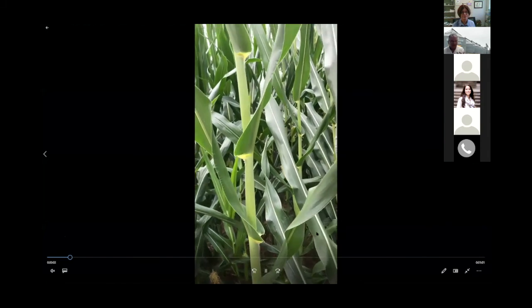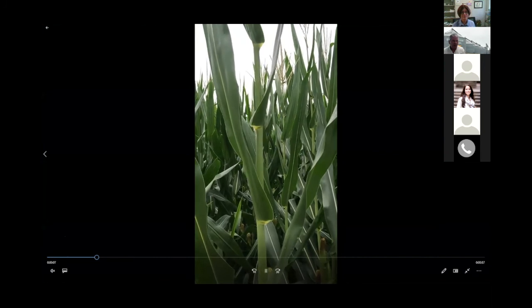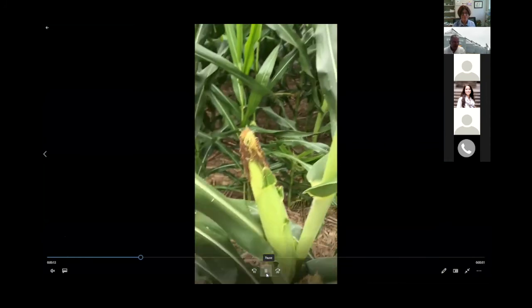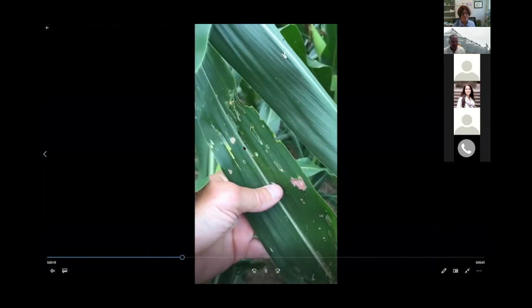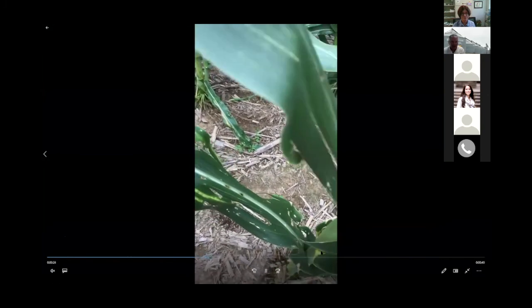So this is video taken at the same time. Again, the upper leaves look fine. They weren't fed on by the Southwestern corn borer. This was an early whorl stage infestation. As you go down the plant, all of a sudden you start getting into that feeding sign again. Again, very characteristic, those were kind of window pane lesions, but over time that tissue died and you just get the holes in there.